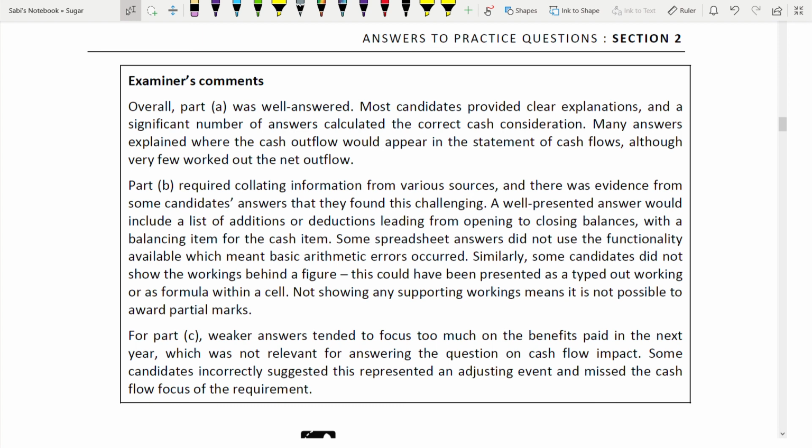But most of the people forgot to work out the net outflow. They deducted that 3, but forgot to deduct that 3 from the cash flow of the subsidiary. They forgot that. Okay, Part B, you have to collect from various resources.